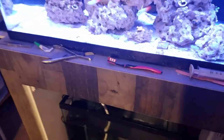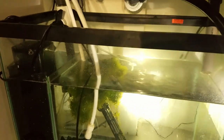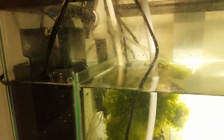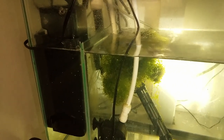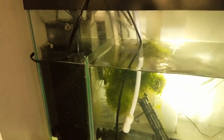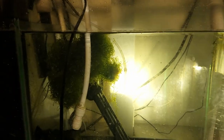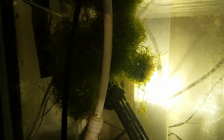Now, as for the sump down below, I decided to go back to no filter sock to try to bring up the phosphate when I had things running where I wanted them. You know, nitrates were at about 5 parts per million and phosphates were at 0.03. I was just running the skimmer and the refugium. Obviously, Kato wasn't really growing that well. This is a new ball that I picked up from Algae Barn.